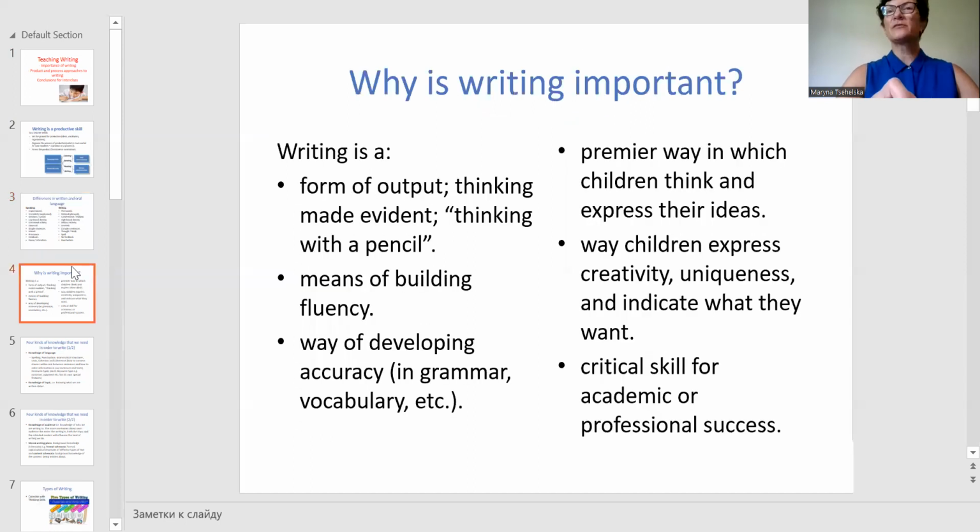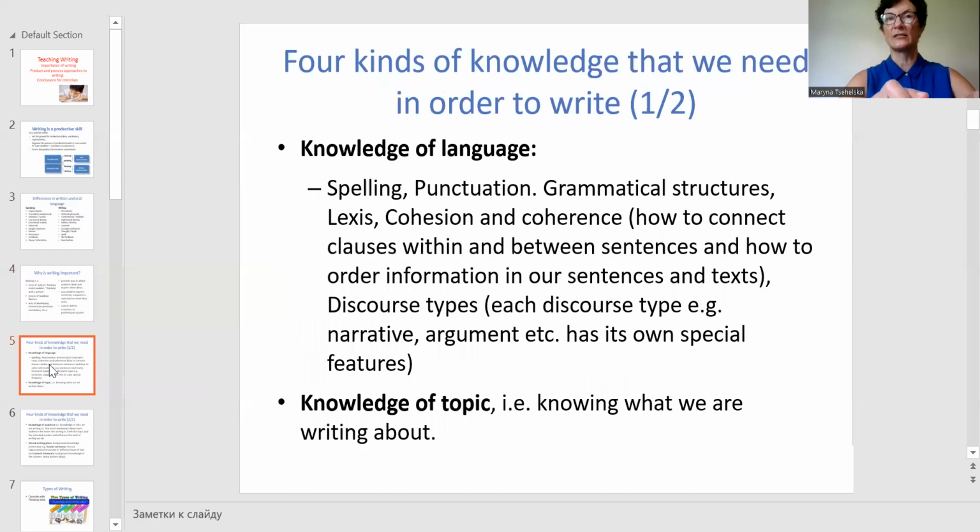So writing is very important because it's a form of output, it's a productive skill. It is a good means of building fluency, so it sets the ground for fluency. Actually, it's the way of developing accuracy. And that is how children can also express their creativity, uniqueness, and it's an important skill for our success.